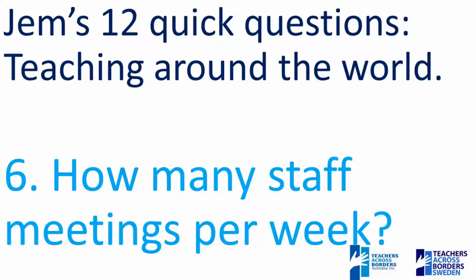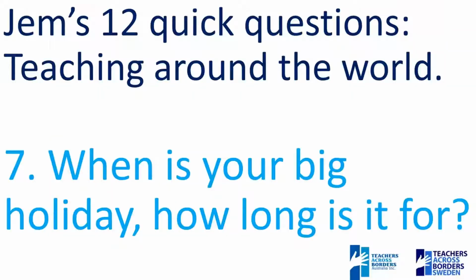How many staff meetings per week? Staff meetings are usually held every Thursday afternoon. Thursdays are reserved for staff meetings, so that means we usually have one meeting a week. Depending on what's going on at school, we might have a second one on a Tuesday, but usually it's Thursday afternoons for staff meetings.